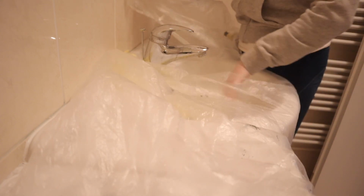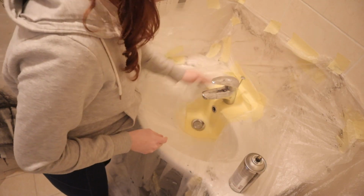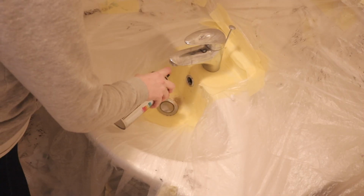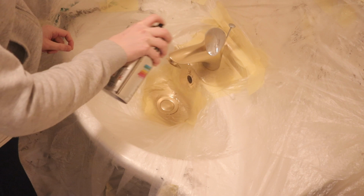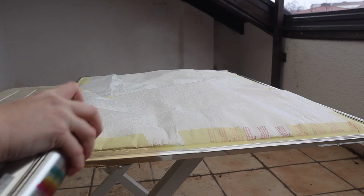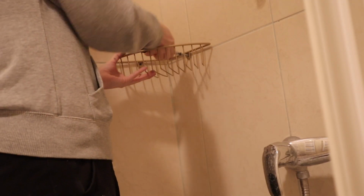So I taped around the area I was going to spray and I added plastic for some more protection. The spray will go everywhere, so it's best to cover up as much as you can. I scuff sanded the faucets and then I applied the spray. I also sprayed the shower shelf and the mirror. And I recommend going over all of that with a clear coat of spray just for extra protection.